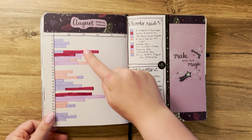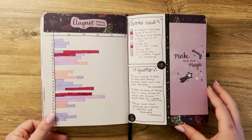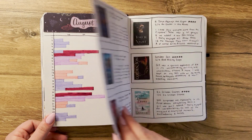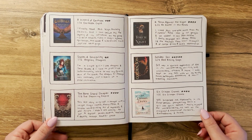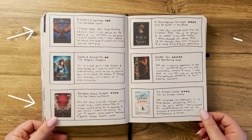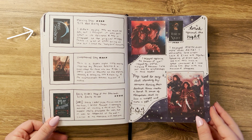I love how the colors look with the paper and the hollow of the shiny silver. I just love it. And then moving on to my book reviews, I was all over the place this month. I read the first Earthsea book, I read the Bone Shard Daughter, I read the second An Ember in the Ashes book and really liked it. I read Golden Sun, which I liked a lot more than Red Rising, and I liked Red Rising, so I really liked Golden Sun. And I also finished the Red Rising initial trilogy with Morningstar.